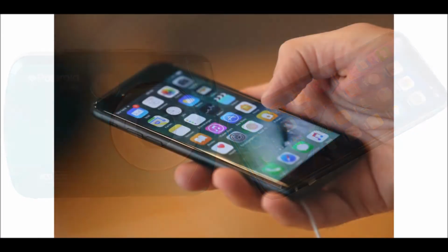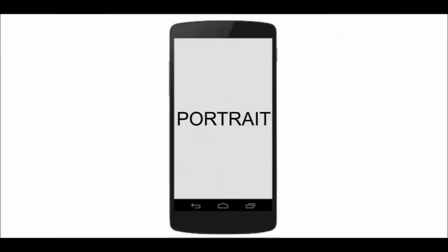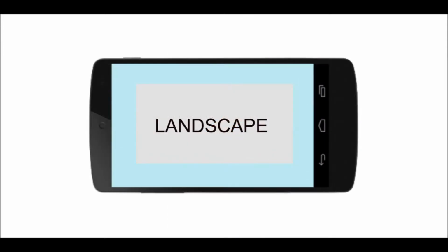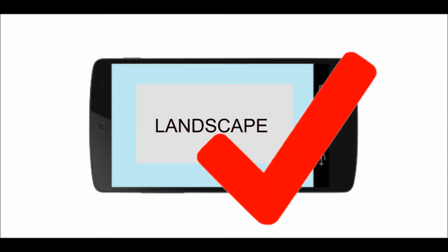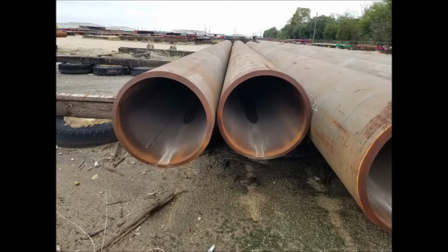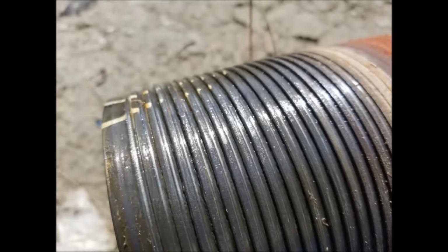Set your device to a high-resolution setting. Do not take any photos in the portrait mode. You must turn your phone on its side and take all your photos in the landscape mode. Photos taken in the portrait mode will not be accepted and you will not be paid for your work. When taking your photos, steady your hand and allow your camera to focus on the subject. Your photos must be clear and in focus. Do your best to avoid capturing your shadow or other people in your photos.